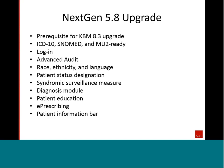There's an enhanced diagnosis model, which was developed to meet meaningful use 2 requirements. This creates 2 types of diagnosis lists. One is based on the billing ICD list, where the coding is done in ICD-10, and this is an encounter-level diagnosis list. It is used for billing, administrative, and reporting purposes.